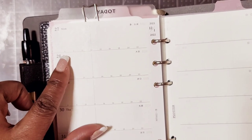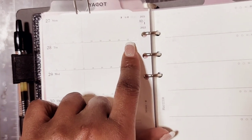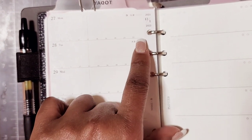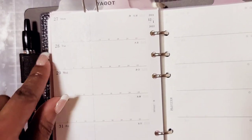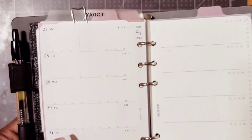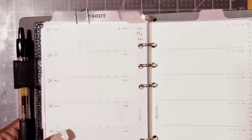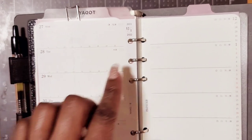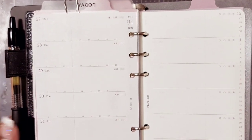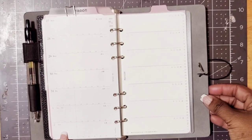So essentially, the number starts at 6 for 6 a.m. all the way to 10 p.m. But you can see there's still line left. It doesn't cut off at either end. So you can always still use it to write if you do have something on your calendar. And then it has that mood tracker again. And then the weekend in the red.